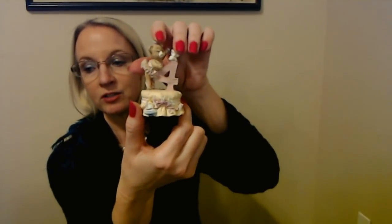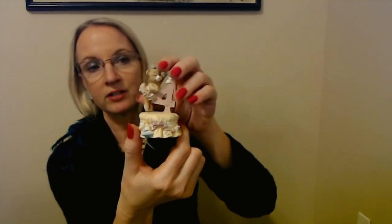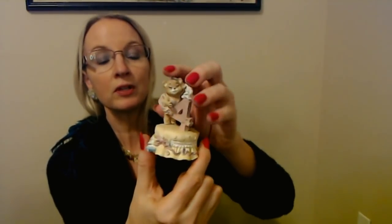I don't even know what this is, but at first I thought she was standing on a cake. I think it's actually just a little footstool. It's a little tuffet or something. There's a little doll on it right there. This commemorates a 4th birthday. As you can see, it has a number 4 on it. And the little ballerina bear is reaching up like this in her little tutu. It's very cute. Oh, and there's a little dog on top of the number 4.